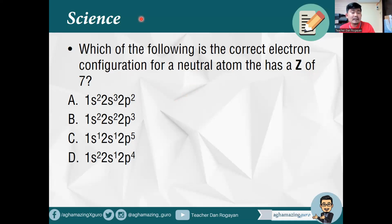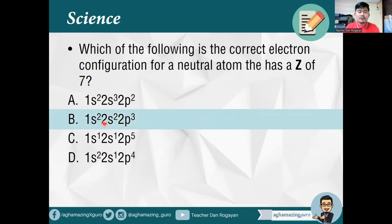Okay? Madali nating makukuha kasi alam natin na hindi ka pwedeng pumunta sa next orbital without filling in the maximum number. So, yung 1s1, mali na yun agad kasi s can occupy 2. So, dapat 1s2. Okay? So, wala na yung c. Wala na rin tong isang d dito kasi 1 yon, no? Ito naman, over, nag-3 na siya. So, the best answer here is yan. So, 1s2, 2s2, 2p3. Okay?